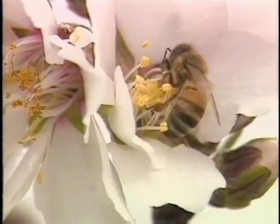Why? Because not only do bees make honey, but they pollinate almond blossoms to give us more almonds. Not to mention apples, blueberries, cherries, cranberries, plums, squash, watermelon, zucchini, and many crops like alfalfa that help to feed farm animals. That's why every third bite of food you eat is benefited by insect pollination.